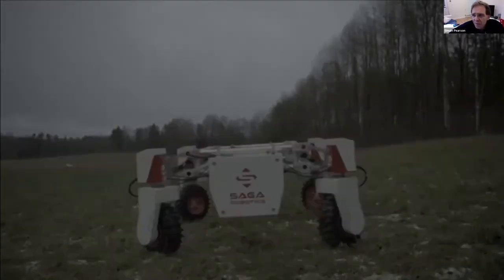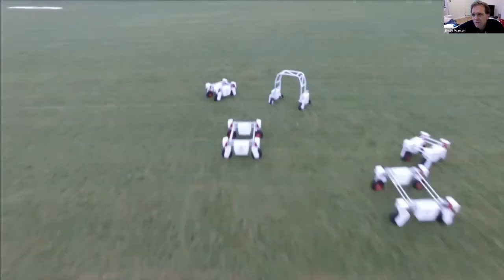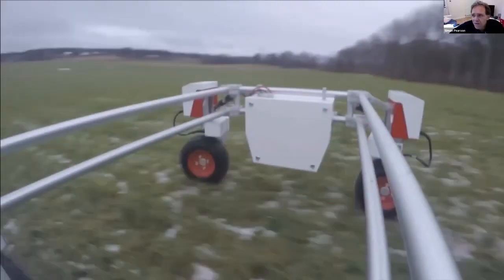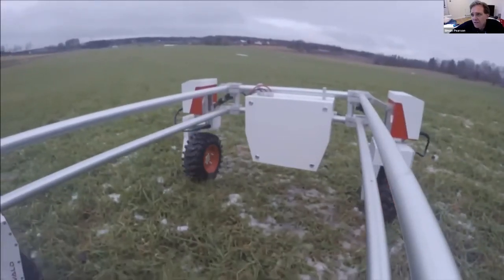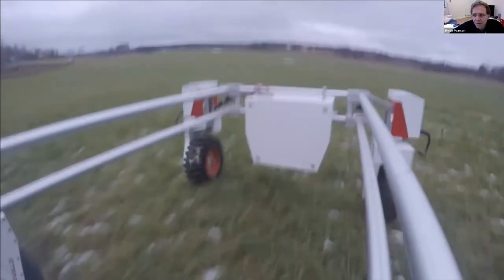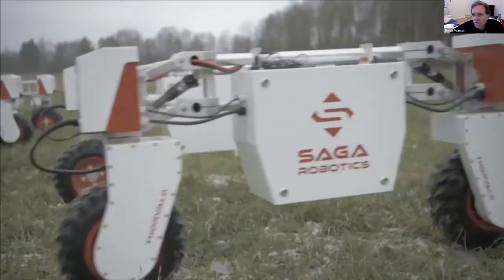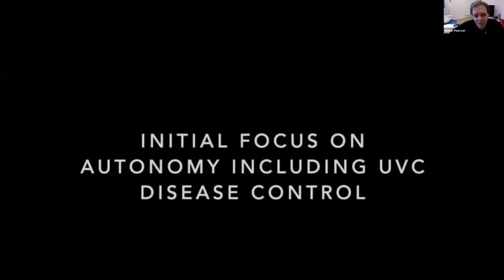It's got 8-hour battery life, 4.4 kilowatt motors, tremendous torque. It's a very powerful machine for a small robot. And we've got quite a fleet of these things. I think we've got about 15 of these now at Lincoln, either owned by us or owned by Saga. So very, very versatile robot platform, and you have one of them or you could have a fleet of them.